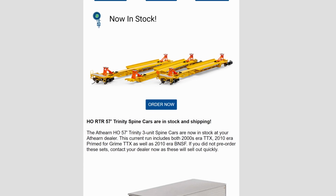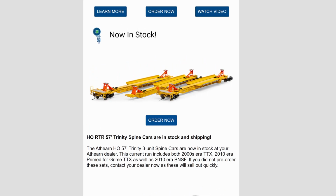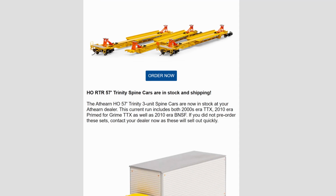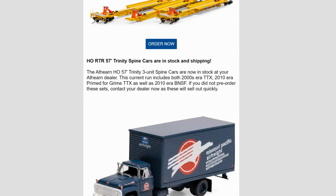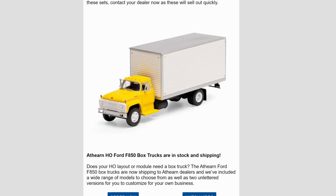But a model here that is now in stock, the ready to roll Trinity spine cars. This release just has 3 schemes. So we've got TTX as well as a Prime for Grind version and BNSF all 2010 era. Definitely take a look at your dealer if you're looking to pick some of those up because those tend to go quickly as well. Pretty much as fast as the Bowser spine cars that I've noticed.